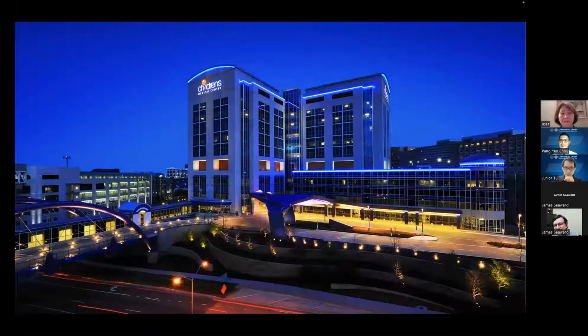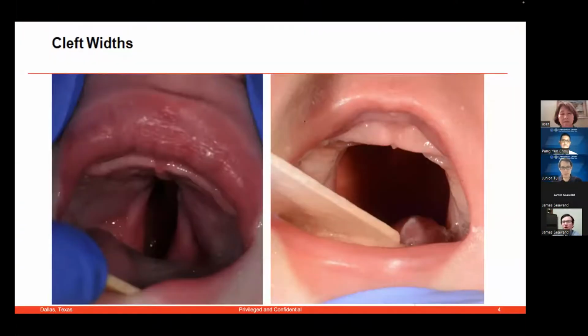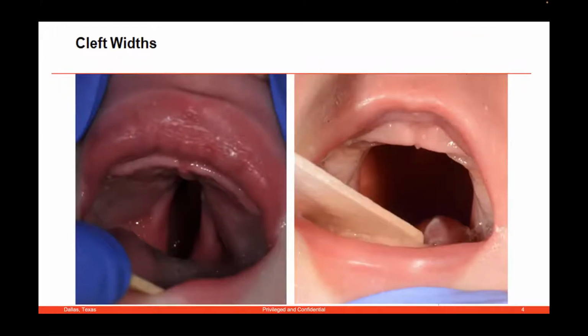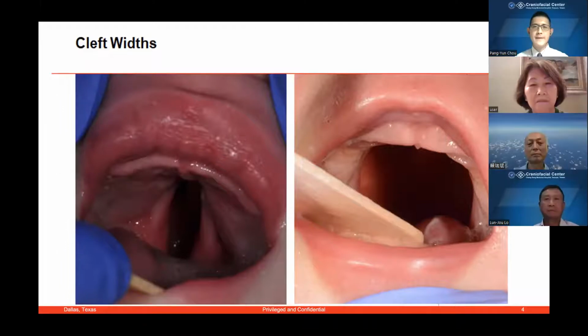I'm a pediatric plastic and cleft surgeon here at Children's Medical Center and UT Southwestern in Dallas. And it's my honor to talk to you tonight about cleft palate repair. So why do we repair a cleft of the palate? Well, the palate has two main functions: to act as a barrier between the mouth and nose so that what we eat and drink doesn't come out of our nose, and to block airflow out of our noses when we talk.